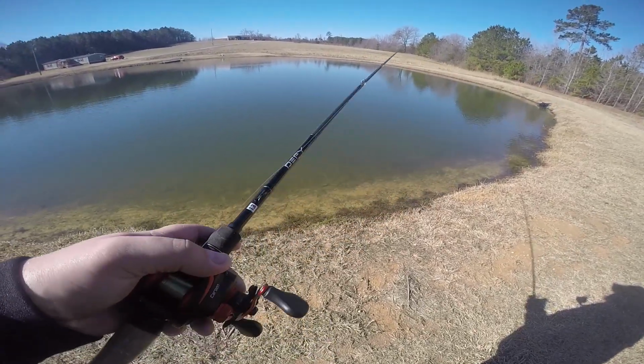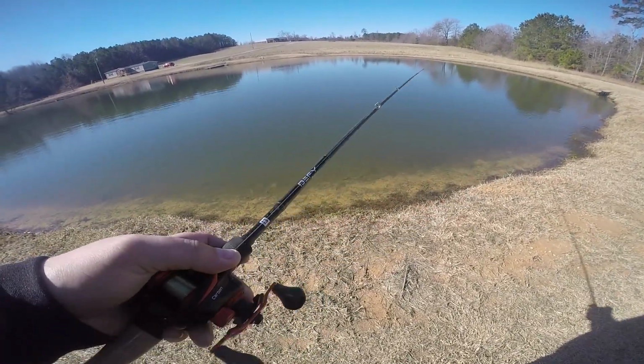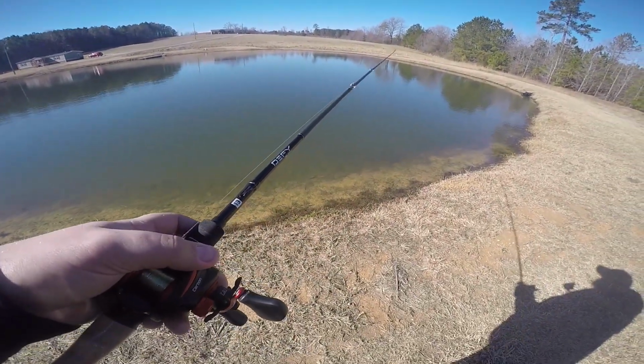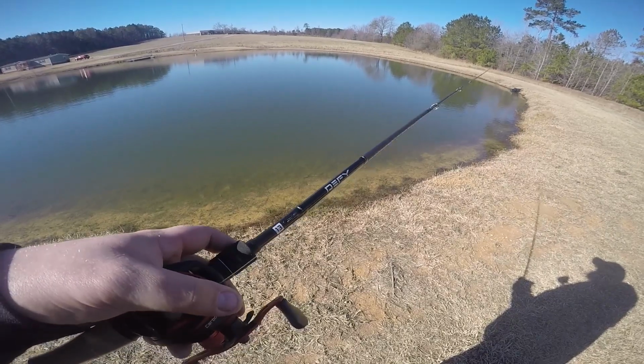This 7'3" rod, it's awesome because it's not too long and it's not too short. Medium heavy, fast. It has a fast tip, so it makes the line really, really easy to feel on the bottom.